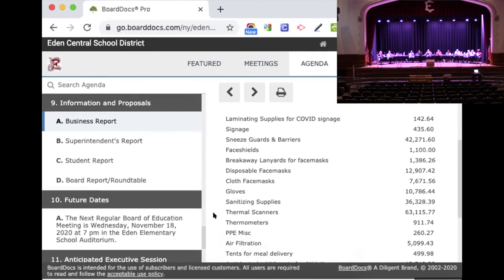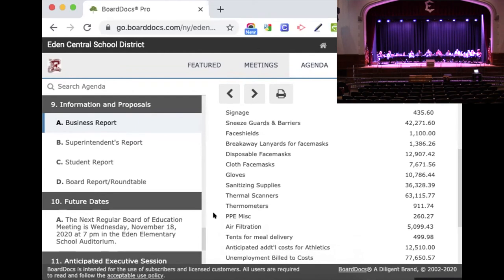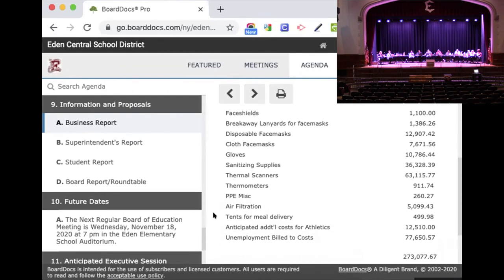Cloth face masks, two were provided to every staff and student. Those are $7,600. Gloves so far are $10,786. Sanitizing supplies, $36,328. And I just want to make a sidebar on there that we anticipate the monthly cost for the sanitizing buckets that are in each of the classrooms that are used to wipe down the classrooms between students are going to cost us $2,400 a month going forward for the rest of the year or until the pandemic ends.